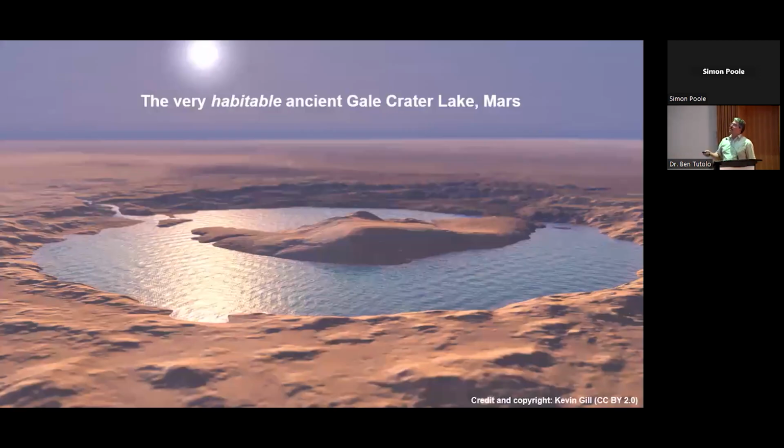And so this is an artist's depiction of the very habitable ancient Gale crater lake on Mars. Remember, this Mount Sharp in the center of the crater is 5 kilometers high, right? So this was a very, very deep lake on Mars. And I like to think, if you look at this, you could just imagine putting a nice little lawn chair there and hanging out at the beach there on Mars. It's actually that kind of habitable environment.